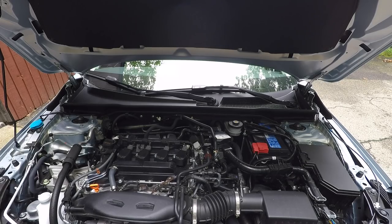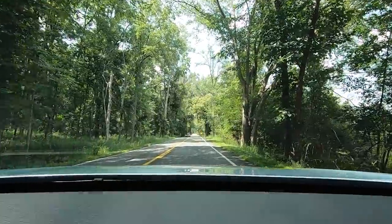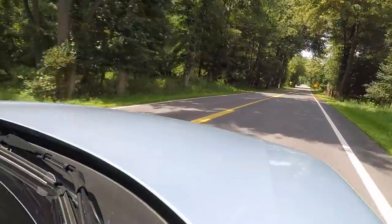That's right, the Civic Touring is powered by a turbocharged 1.5-liter inline 4-cylinder engine producing a peak 180 horsepower and 177 pound-feet of torque. That power then goes through a continuously variable transmission and onto the front wheels.